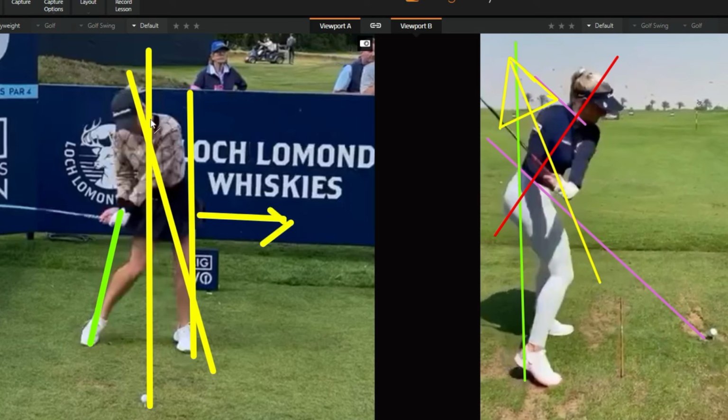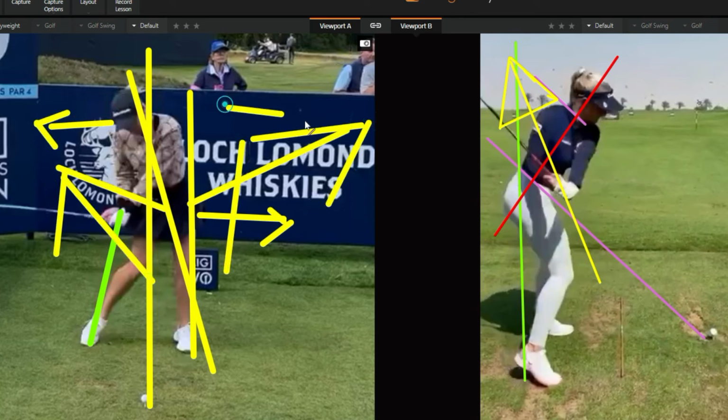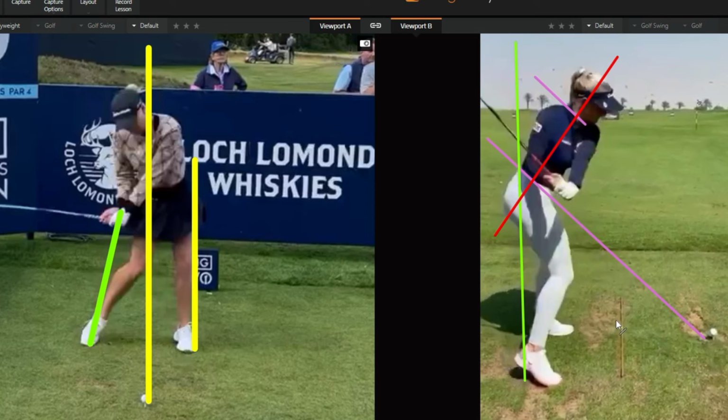And as long as you keep your upper body back, now you have the correct posture to launch this golf ball up in the sky. And while I'm at it, let me just draw some other crazy arrows, but now let's clean all these up. Okay, now, so this is the key to her golf swing.